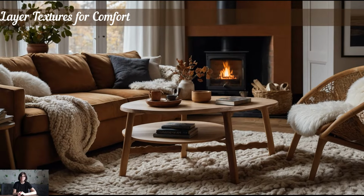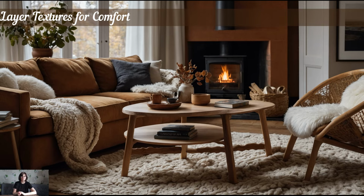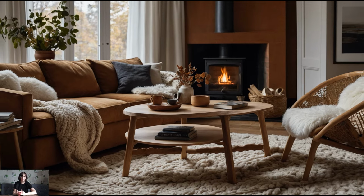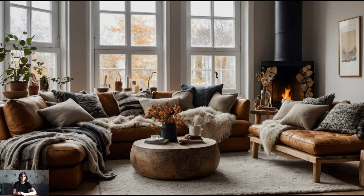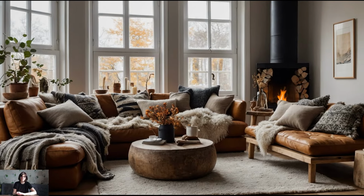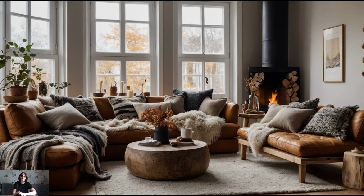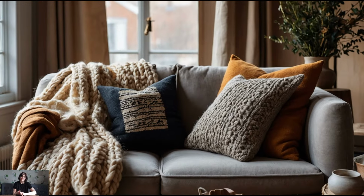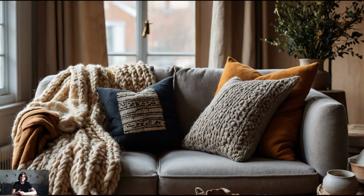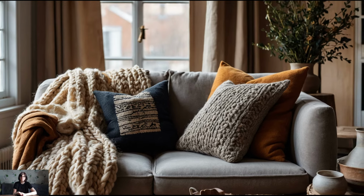In true Hygge fashion, comfort is key. As the temperature drops, adding layers to your space becomes essential, not just for warmth but for aesthetic coziness. Think soft wool throws, chunky knit blankets, and pillows in warm, earthy tones like mustard, deep red, and caramel. Layering these textures in your living room or bedroom can transform even the simplest sofa or bed into an inviting, snug haven.